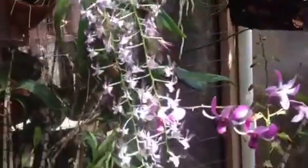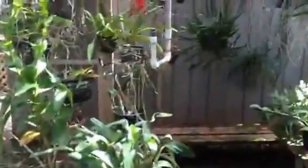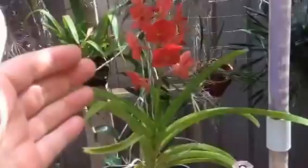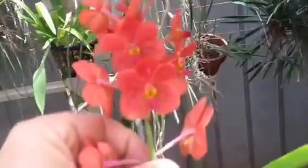There is a profusion of dendrobiums. I particularly like the antelope variety. Here's one in bud. But where I wanted to take you was in the back area here, where we have the Vanda. And I wanted to show you these beautiful new flowers. Look at that.